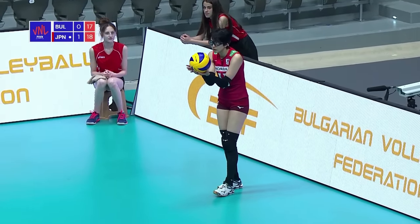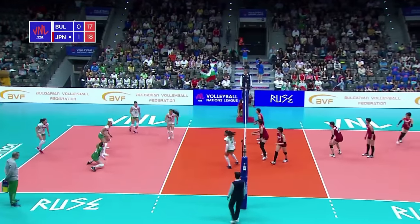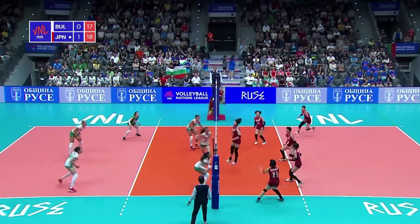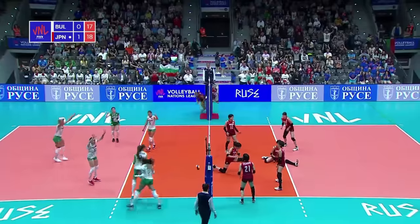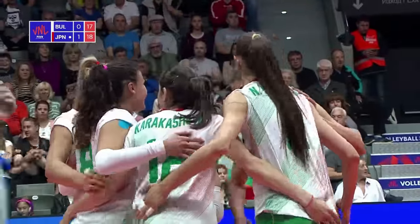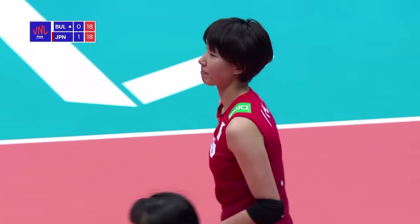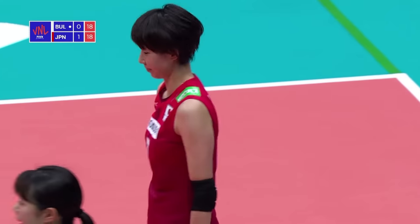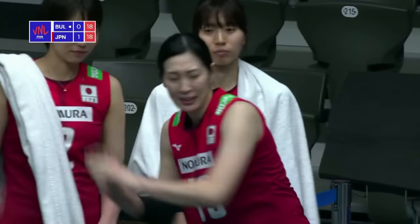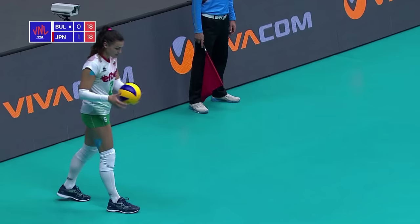So Yuri Nabea with the serve. It's a fast one. Oh, the second contact putting it over, just almost catching out Japan. And ultimately, that change in tempo and rhythm put Bulgaria in an advantageous position. And they did not hesitate to close it out. So we are all square, 18 all in the second set.